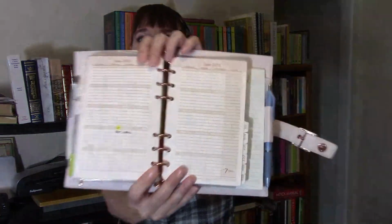All right, and then we come to my month on 2 pages. Again, Franklin Covey compact size Sandstone inserts. So this is April. My April is very full, so I'm going to flip to June, which doesn't have much in it, so you can see what the month on 2 pages looks like.